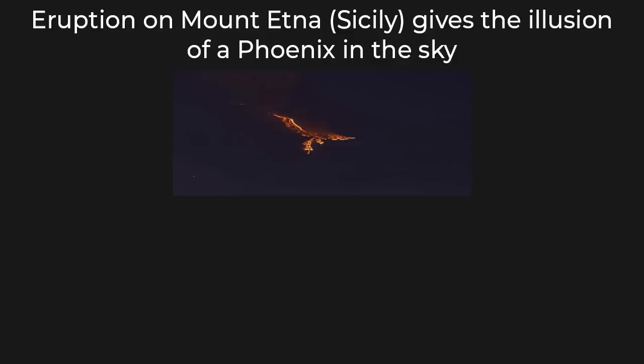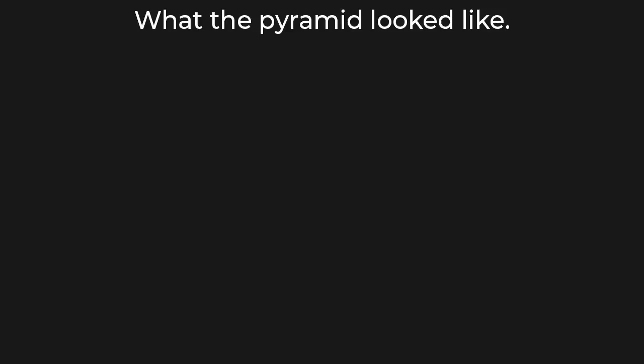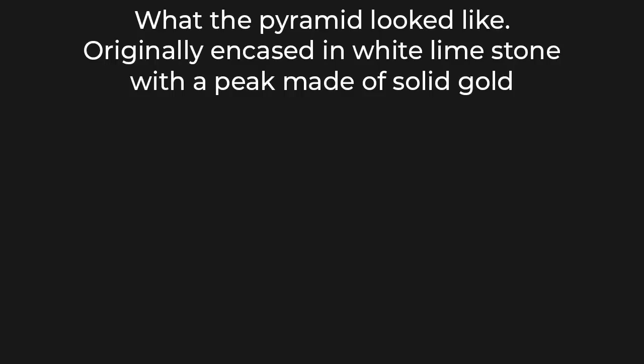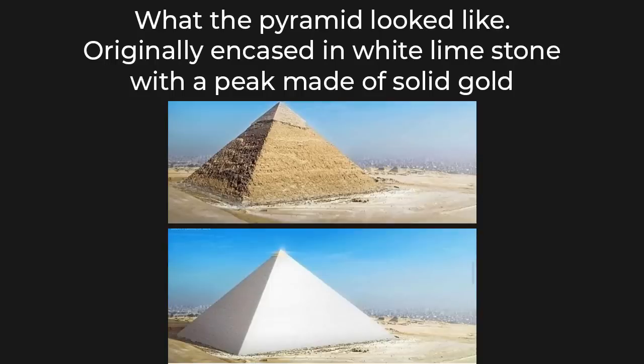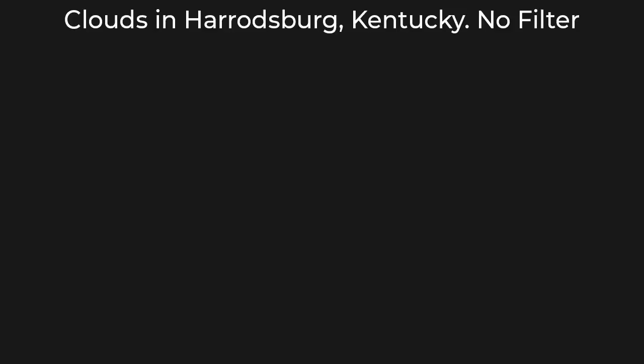Eruption on Mount Etna, Sicily, gives the illusion of a phoenix in the sky. What the pyramid looked like: originally encased in white limestone with a peak made of solid gold. Snowfall in Hokkaido, northern Japan. Clouds in Harrodsburg, Kentucky, no filter.